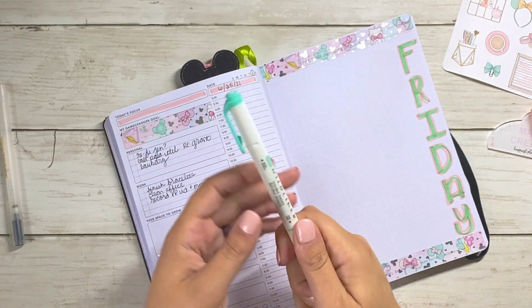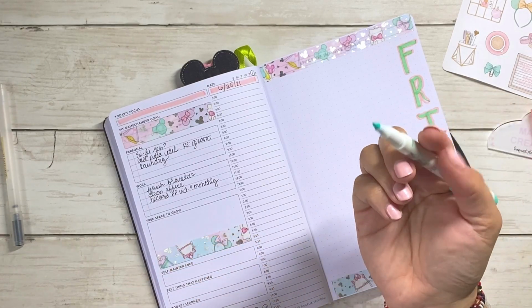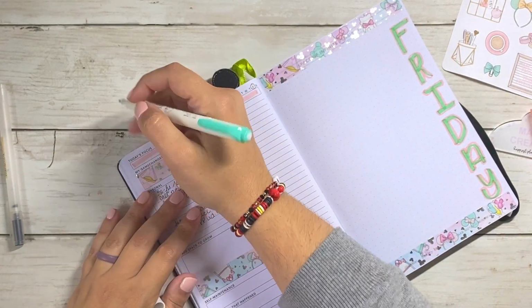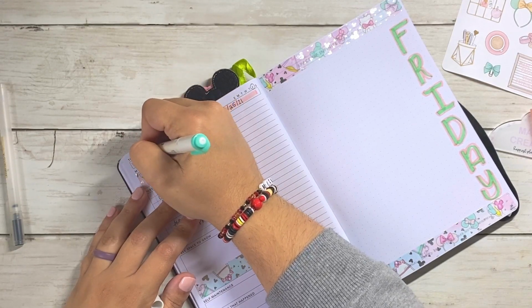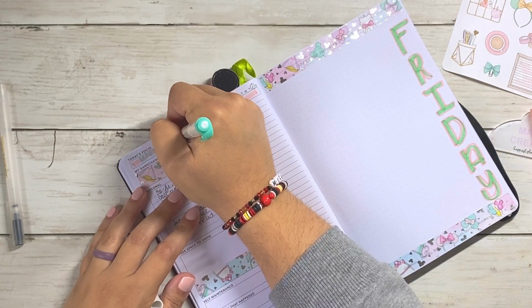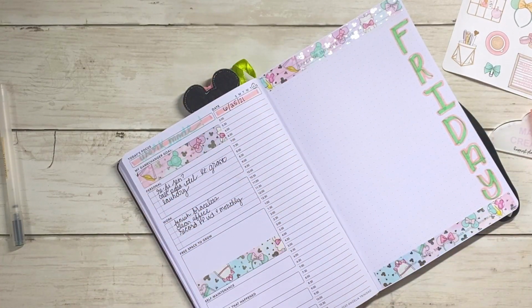Since I switched to the mild liner or the mid liner, whatever you guys want to call it, these actually have a smaller end on the other side, which is fantastic for this. So I'm just going to put work mode. Yeah, that's so much better.